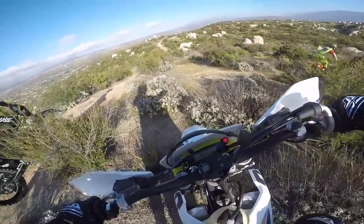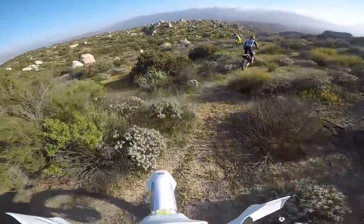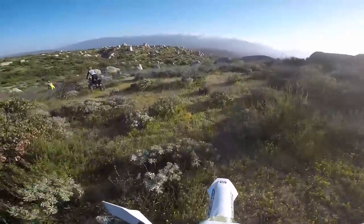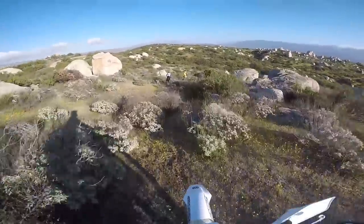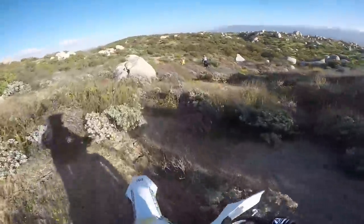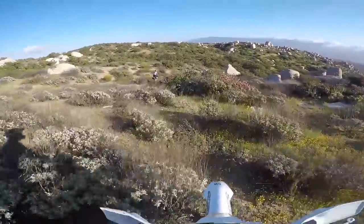Okay, I've convinced the group that we should make our own trail down this mountain, because again, I want to try to test everything on this bike. I want to get used to it. Ow! Okay, there was a hidden rock and I just blew out my freaking toe.